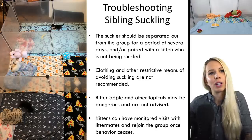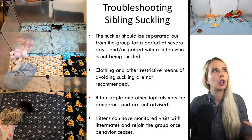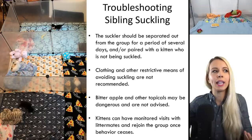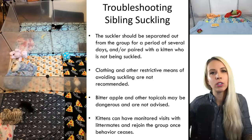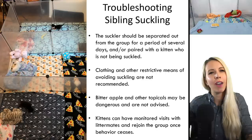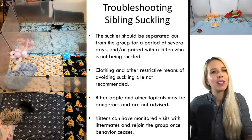I don't recommend putting clothing and restrictive stuff on your kittens. I know people will try to put clothes on their kitten, but if you're clothing a kitten in a way that is covering their genitals, then you are also potentially having that kitten just be sitting in their own waste. It can be pretty restrictive for them, and it's not always a successful thing. So I don't really recommend that. I recommend separating them out.